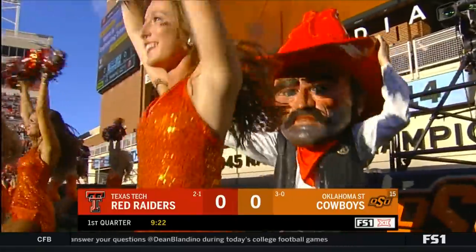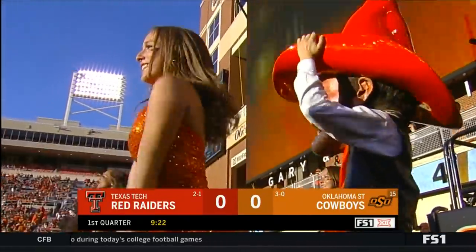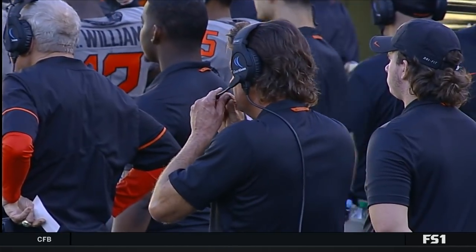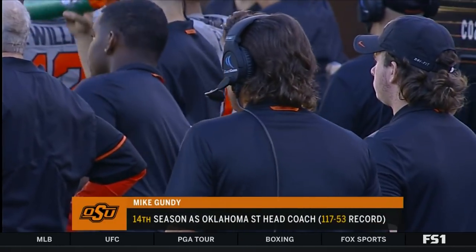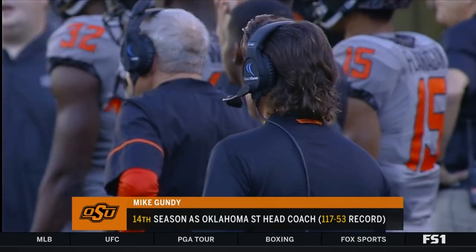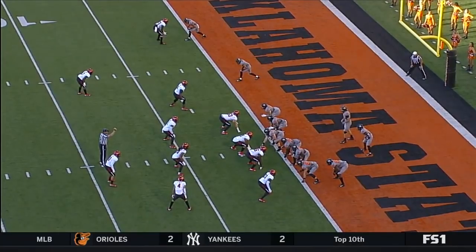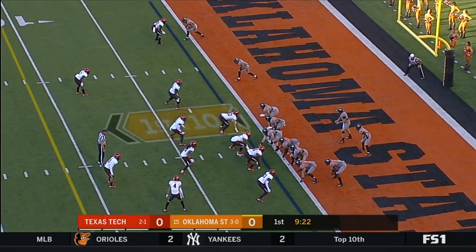Welcome back. Each team has had an offensive possession. We're still scoreless here in the 1st quarter at Stillwater. Big 12 opener for both these squads. Mike Gundy in his 14th season, 117 career wins. Some of the best hair in the conference with that mullet. Best hair in the nation.